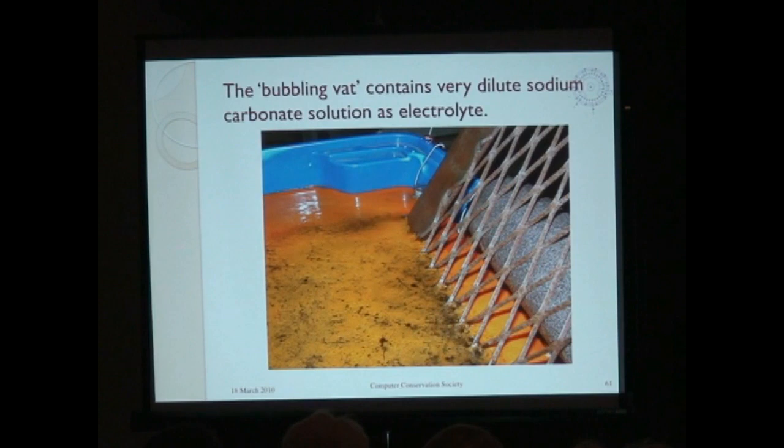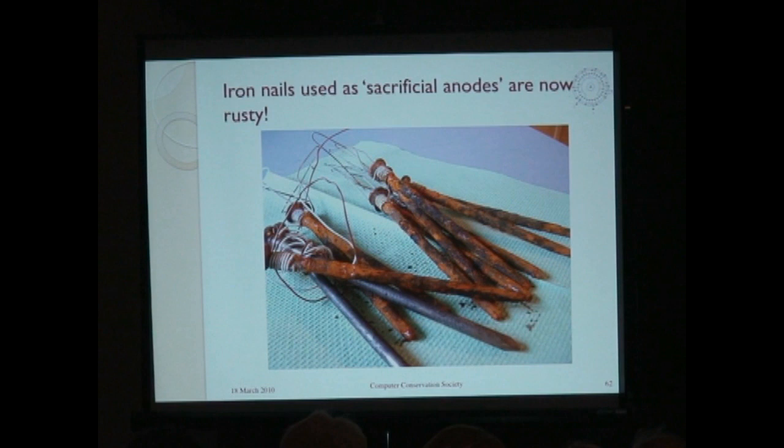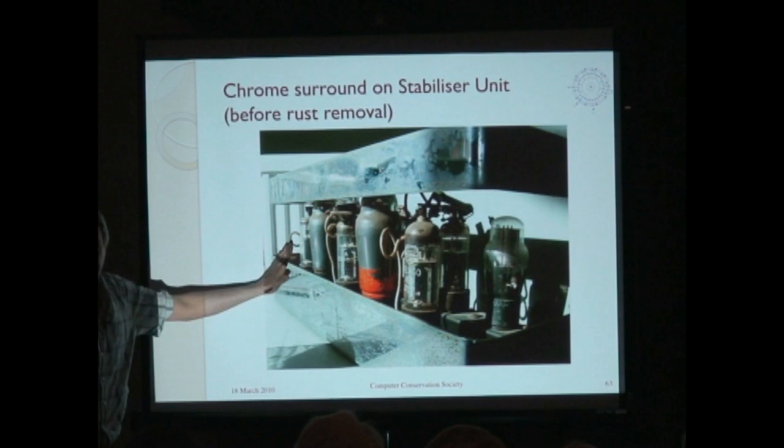So basically, to cut a long story short, the rust comes off there and goes onto the nails. Oh, lovely. And there are the nails afterwards. Best place for the rust. Right, this is a before shot. This is basically just mirror finish now, and that's just from removing rust without disturbing any of the metal.